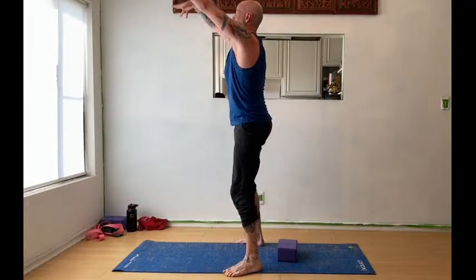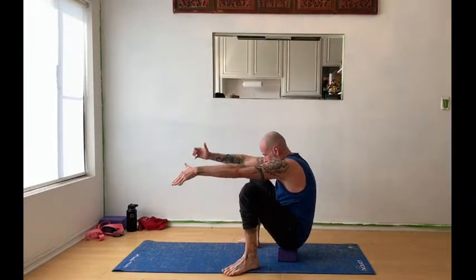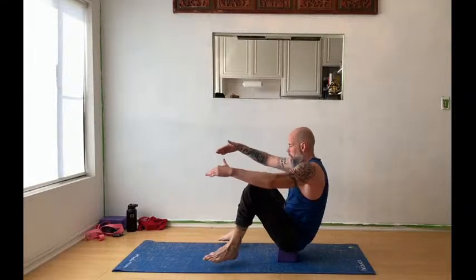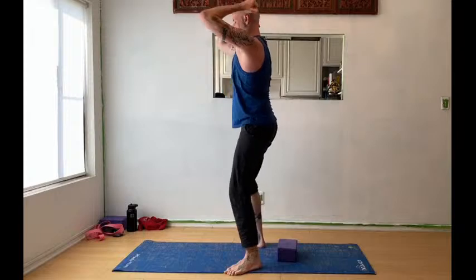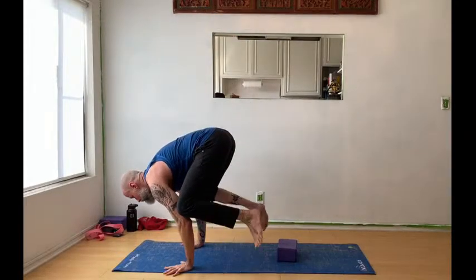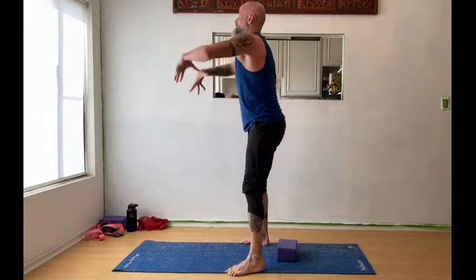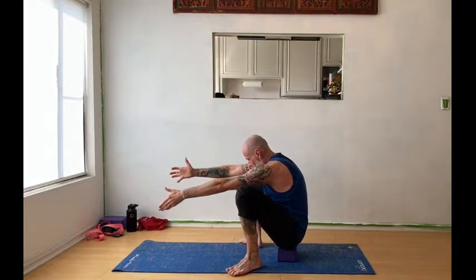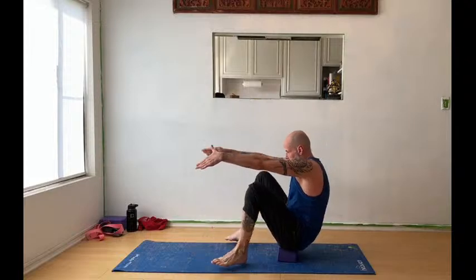To stand. Now, if this sequence is a little much, what? You have options. You can hold boat. You can practice squats. You can practice crow. You can go from squat to crow a couple times. Right, so that's what I mean. There's always modifications that you can play with. This is just breath and movement, nothing more. It should be a little challenging, or else you probably wouldn't come back.